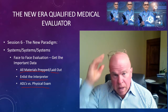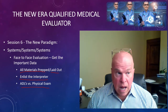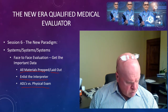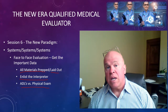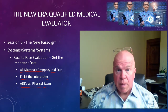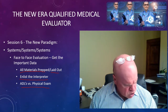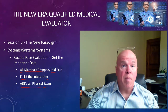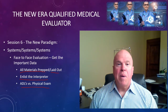It says an impairment may lead. So therefore, there must be some impairments that do not lead to functional limitations or the inability to perform activities of daily living. So, based on this quote from the AMA guides, not all impairments lead to functional limitations or inability to perform activities of daily living. Okay, so an examinee can have an impairment, but if the impairment does not have a functional limitation or does not cause the inability to perform activities of daily living, that does not qualify for a permanent impairment rating. Okay? So not all impairments qualify for permanent impairment ratings.